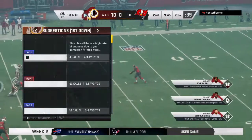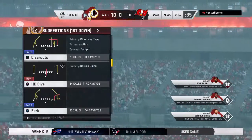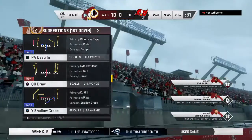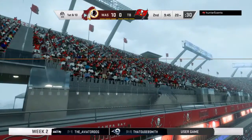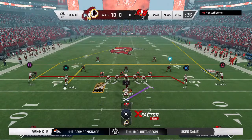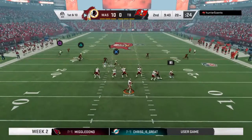Here we go. First and 10 at their own 20-yard line. Out there ready for this next drive, the Redskins offense. And thus far, the weather has not slowed this offense down one bit. They've looked good so far in the first half.